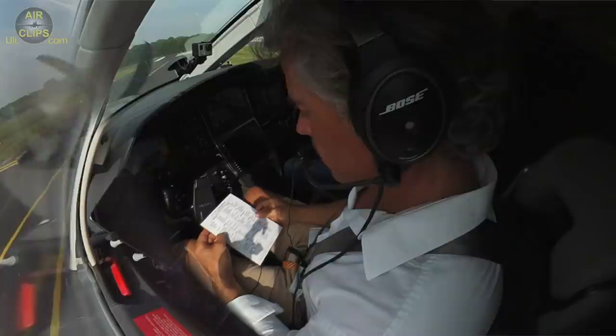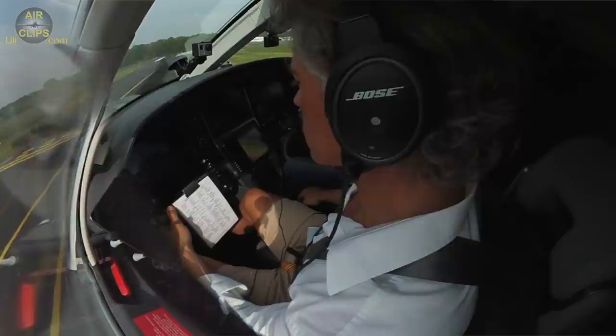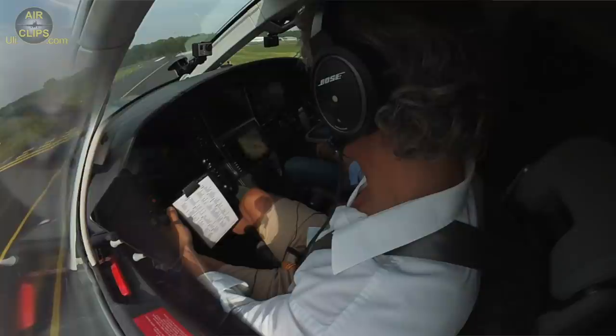Okay. Set the runway heading for 13. You have to remember to identify it. Runway 13, 2000 feet. After airborne 128.555, and here we have the standard instrument departure.